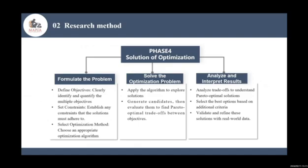Phase 4, optimize the response surface model. Analyze the response surface model to find the factor combination that optimizes the objective function. Optimization algorithms such as MOGA or genetic algorithms can be used to find the optimal solution.